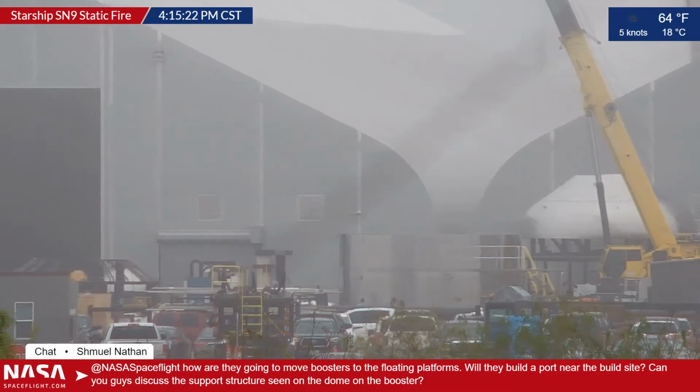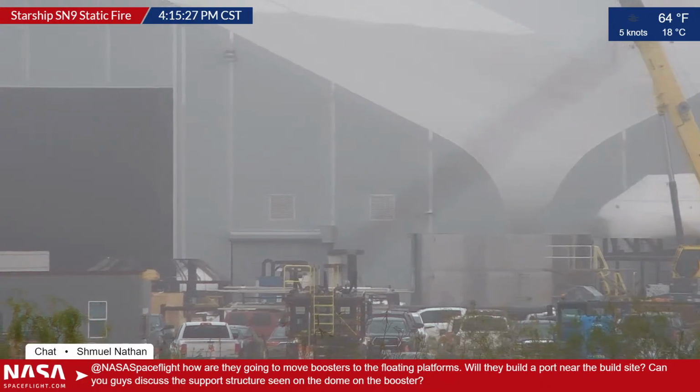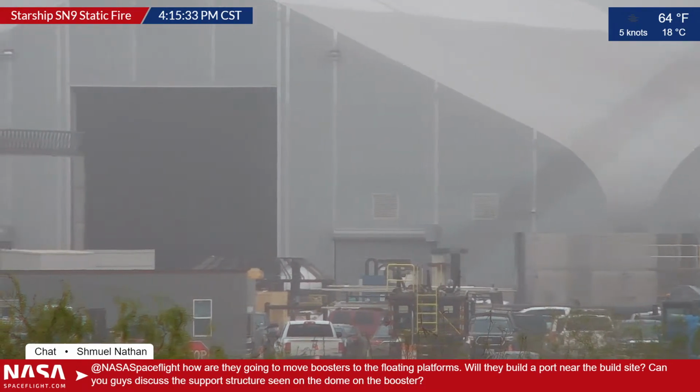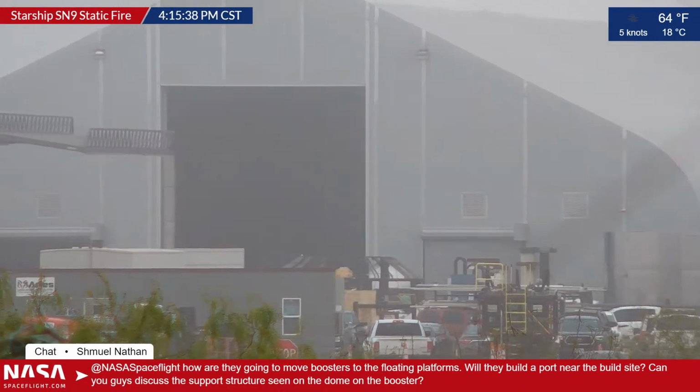But we're just looking at this camera view here, and I was basically saying we've seen a thrust section being flipped, and that was for a future Starship, and they are so far ahead in these Starships now. They're literally lining them up. So whatever they may be doing with that one with the structure on top, maybe it's in a test tank. I don't know.